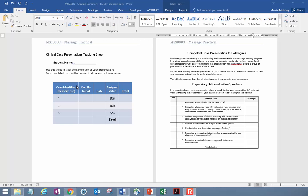Now I'm going to jump into a second area. This is where the faculty actually sign off on performance. And one of the things that I've noticed over time is that students haven't been actually doing this element. So you'll notice on the competent case presentation to colleagues page, they have this preparatory set of questions to help them make sure they're articulating to their classmates. And they need to run through it themselves, but also run it past a colleague. So have a colleague evaluate them on it.